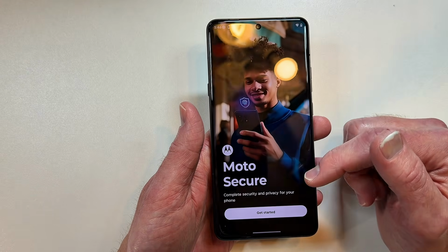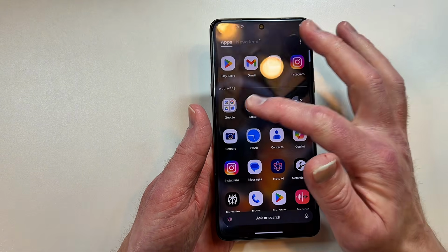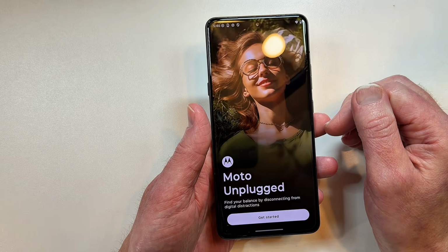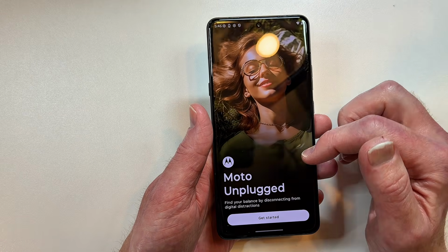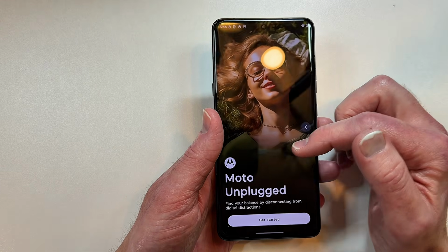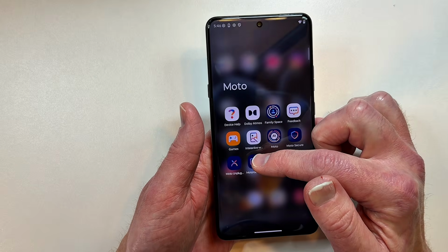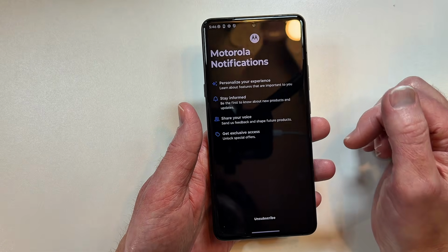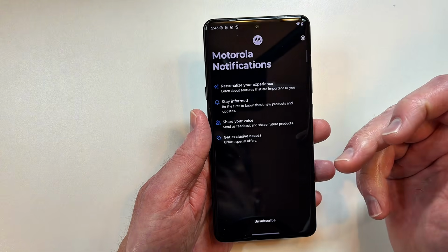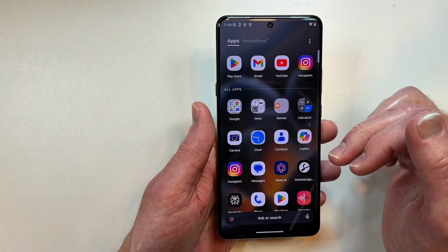Moto Secure, complete security and privacy for your phone. Cool. Let's see here. Moto Unplugged. What is this? Find your balance by disconnecting from digital distractions. I guess it's like Zen Space for OnePlus, right? Who uses that? Let's see here. Motorola notifications. Very cool. Personalize your experience. Stay informed. Share your voice. Get exclusive access. Cool. Okay.